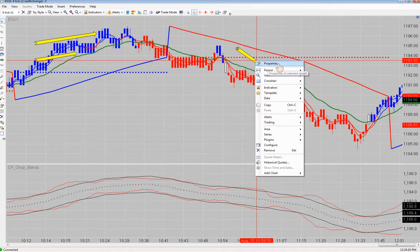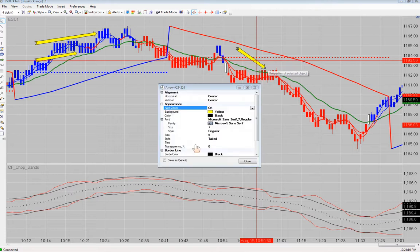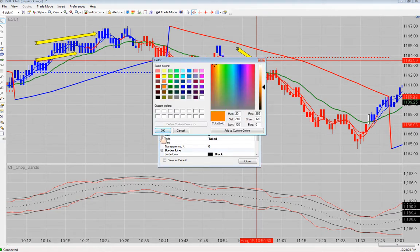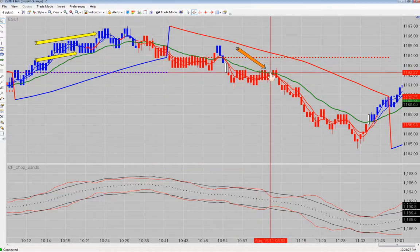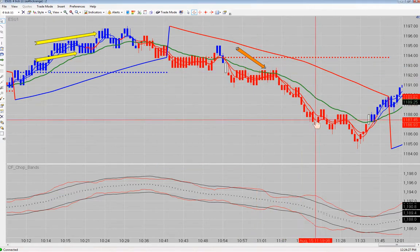I'm looking for the properties box. Here it comes. Hang on a second. You can tell I'm having a little bit of a memory issue here. Every time I run this recorder, I have a little bit of a memory issue. But there we go. So you can tell that that went on to profit.